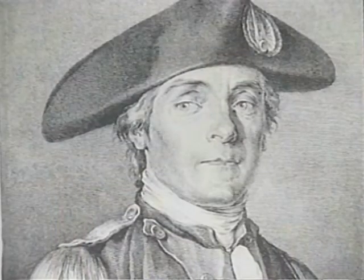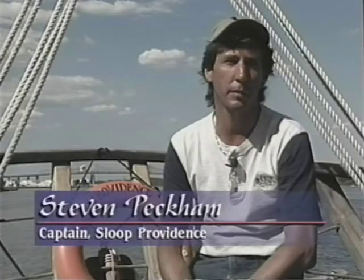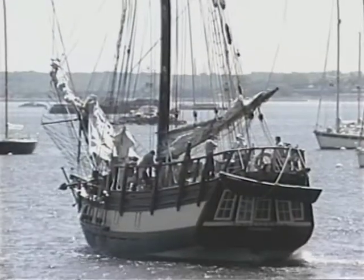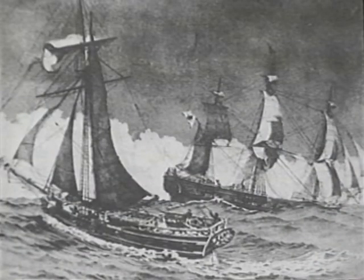The Providence was actually John Paul Jones' first command, and it's one of the big reasons he became such a famous captain, because he had a tremendous battle record with this ship, because of its ability to outmaneuver the bigger square riggers. In 1775, she became the first ship in the newly created Continental Navy, despite being far smaller than most of the ships she faced.